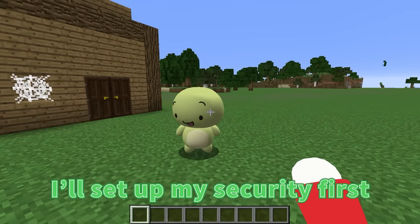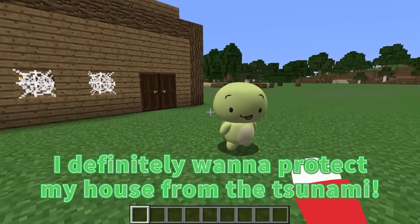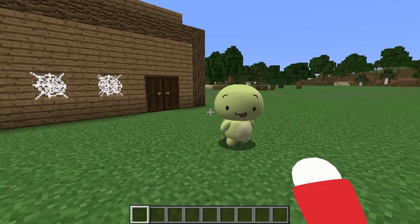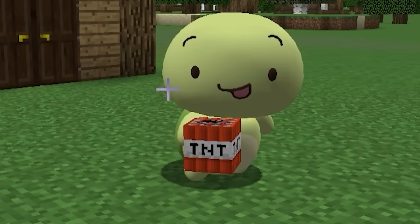Okay, I'll set up my security first. I definitely want to protect my house from the tsunami. What kind of security are you gonna make? I'll use this first. TNT!